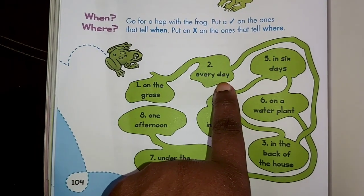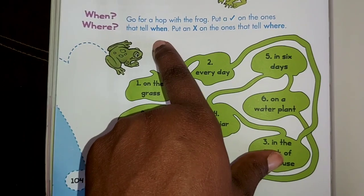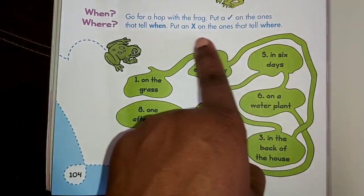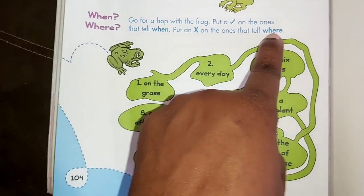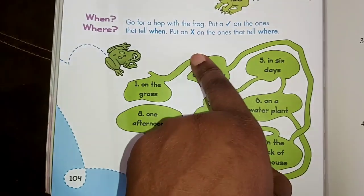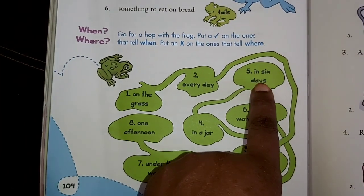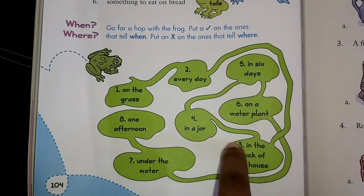Number two, every day is telling us about what? Every day, is it when or where? You put an X on the ones that tell where. Only where. If this is telling you where, you put X. Okay? Number three. Okay, let's go this way.